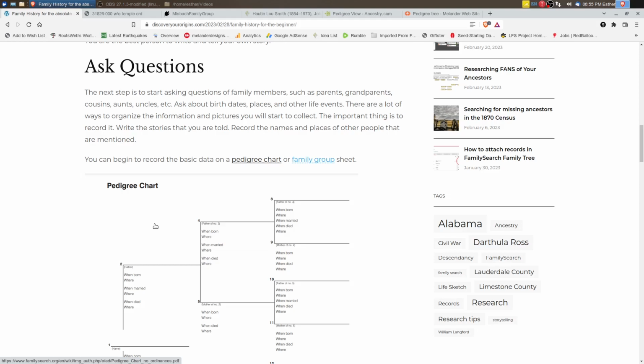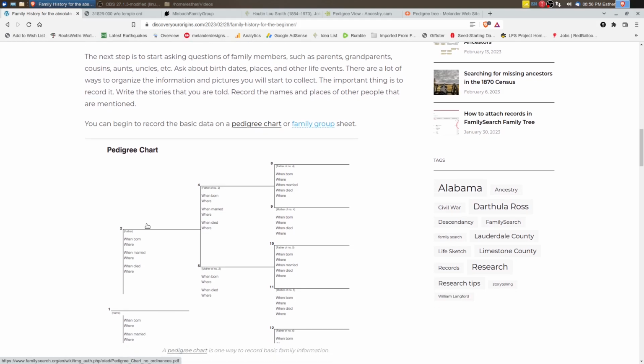So you may interview a grandparent and ask them a story such as, how did you and grandpa meet? Or what was it like when you were in school? Just simple questions to get them to start talking. And there are apps and different things you can do to record that, but write those things down and collect those stories. And you will start to gather a lot of information.